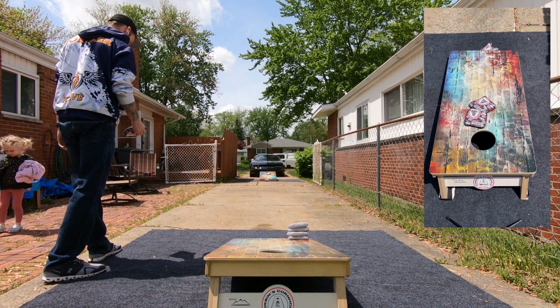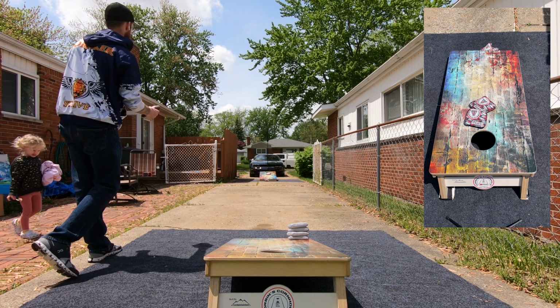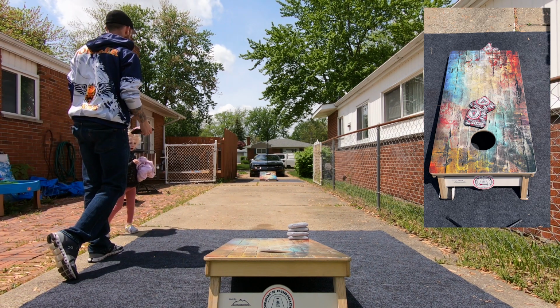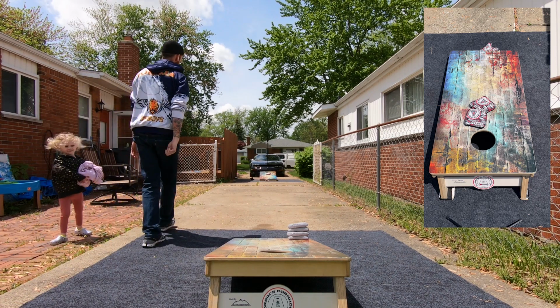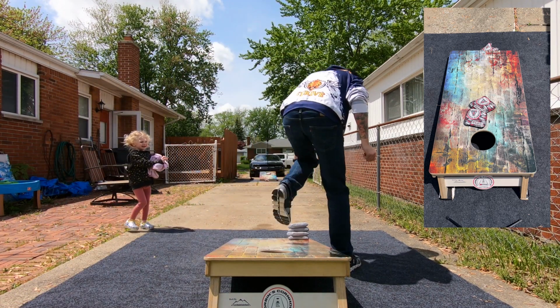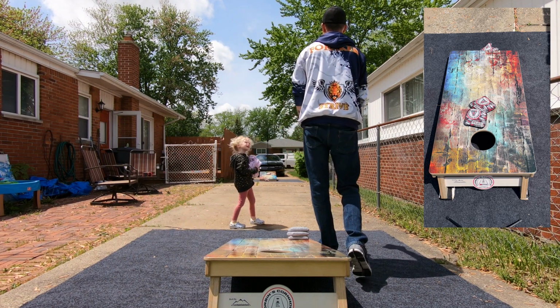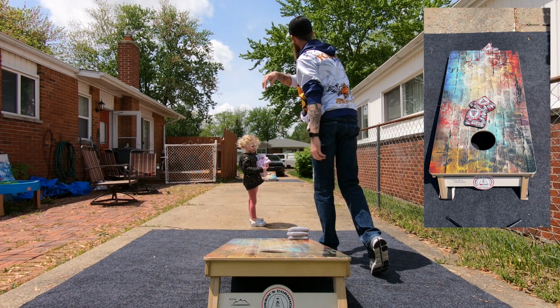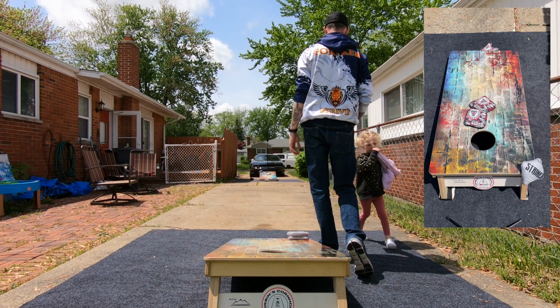I'm going to try a little cut around backside. Okay, you got to scoop. I missed it. That's a hard shot. That's a really tough one for me because you got to angle the bag just a little bit, and it's tough. So just got to go air on that. We'll see if it stays there.